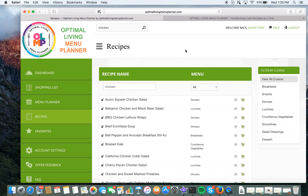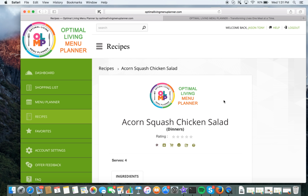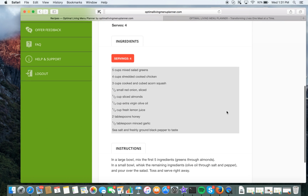This is the simple program. They can filter by breakfast, lunch, dinner, snacks, whatever they want. So they can put chicken in here and then go to, I just want chicken for dinner. And then, of course, it'll change and just show you all the things that are just meant for dinner and go from there. And, of course, you can add it to your shopping list right from here, or you can favorite the recipe, or you can click on it and just take a good look at what does acorn squash chicken salad even look like. So there it is. It's super simple to get in there and find out what's what.